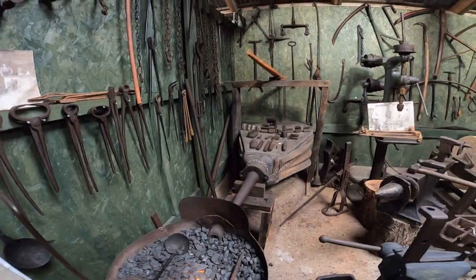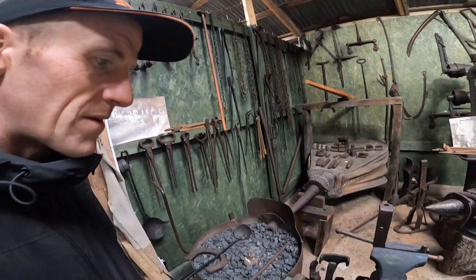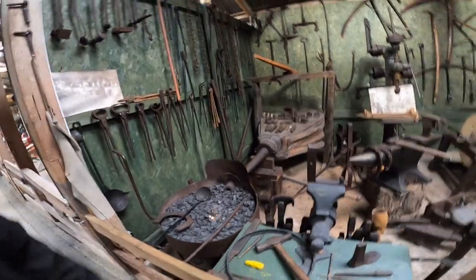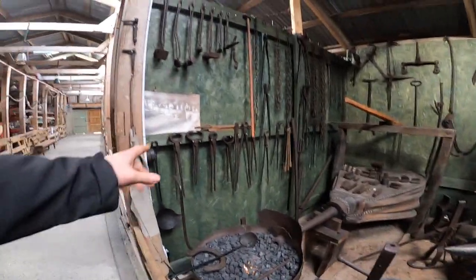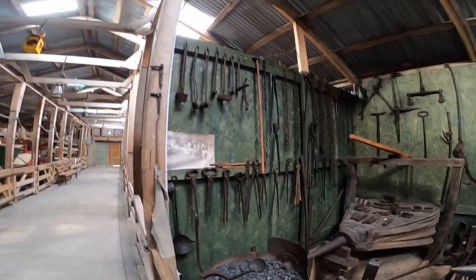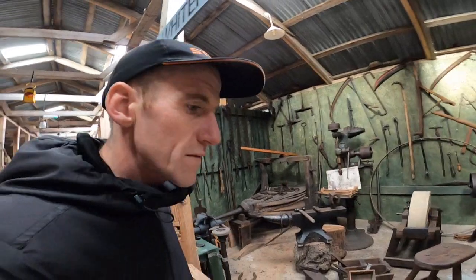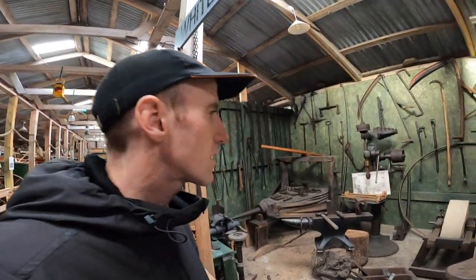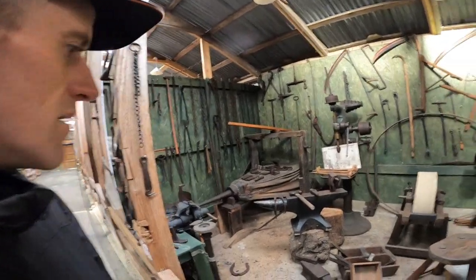Check this out, folks. This is the old blacksmith shop. This is amazing to see the old equipment here, and look at the size of that bellows there for the furnace. All the different tools that they used for making horseshoes like this. Any other farm equipment, often the blacksmith was a key part of the farming and the heritage of the land here in Scotland.